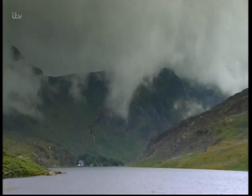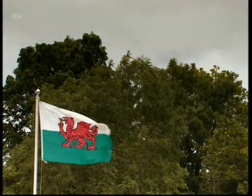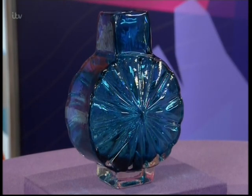Today we're in spectacular Snowdonia in the Welsh village of Penygroes. First up with Faye Rutter is local Lady Anna. She's hoping to make some money from her fabulous find.